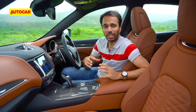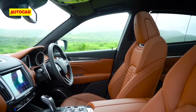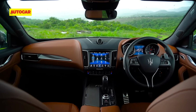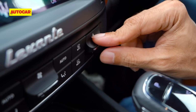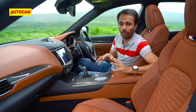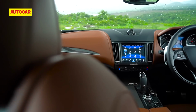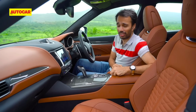The other aspect of a Maserati is impeccable craftsmanship. And if you look around the cabin of the Levante S, it certainly ticks that box. Now, yes, there are a few, or rather quite a few, buttons that do feel plasticky and like they don't belong on a car at this price level. But that aside, the overall look and feel inside the cabin is really plush.